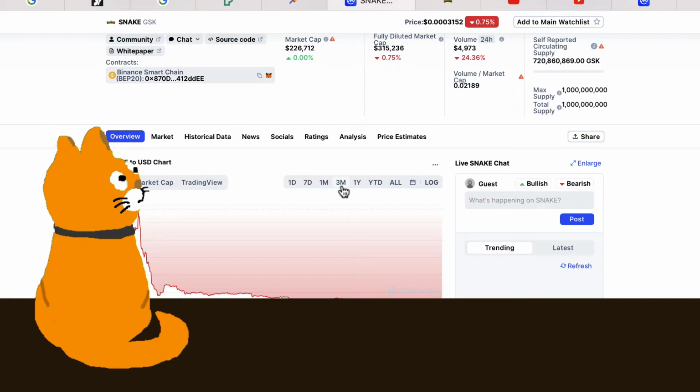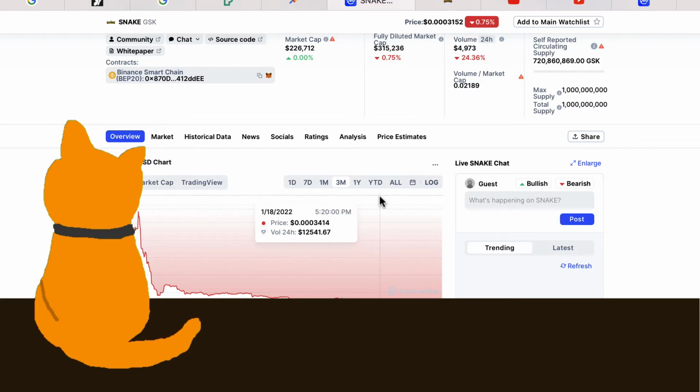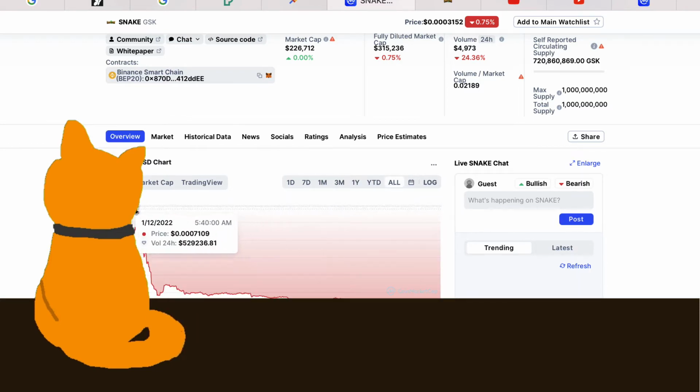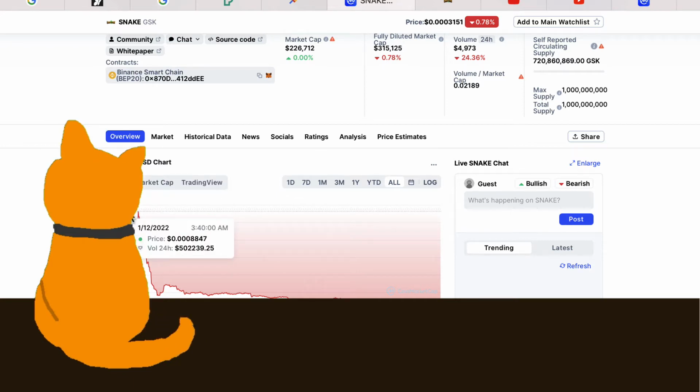If we look at it over 3 months, we can see it's been as high as 0.0008. Let's just look at all of it. It looks like it pretty much launched back here. Let's see where we were at the beginning of the year.